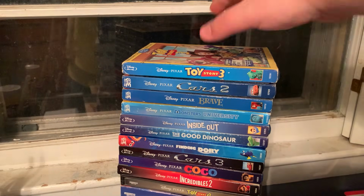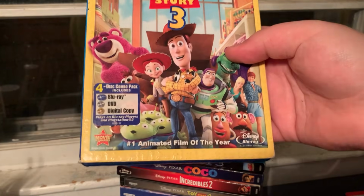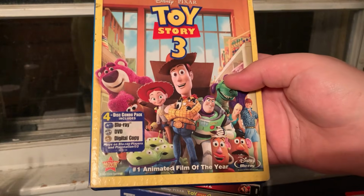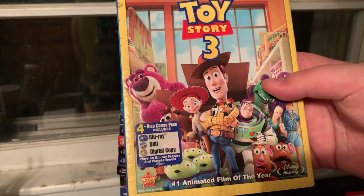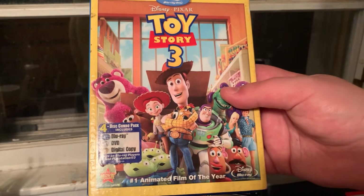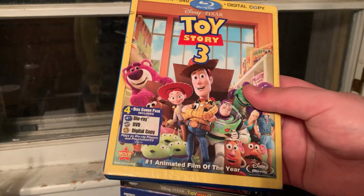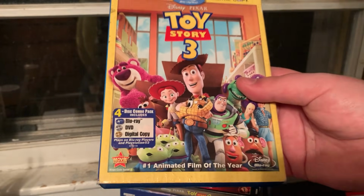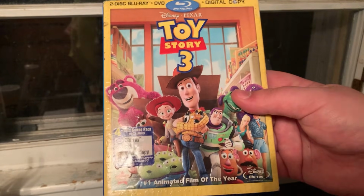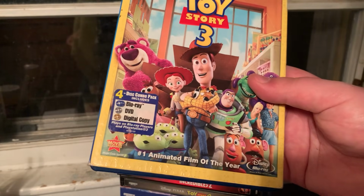All right, and next up, the next Pixar film released was Toy Story 3. This was released in theaters in June of 2010, and this Blu-ray was released November 2nd, 2010. I got this at Newbury Comics in Warwick, Rhode Island back in August of 2014, and yeah, this is a great sequel. This was the very first movie that I saw in theaters more than once. I saw this in theaters 3 times because I loved it that much. Yeah, a great, great third film. It's funny how so many people were expecting this to be the final Toy Story movie, but of course then it ended up not being that.